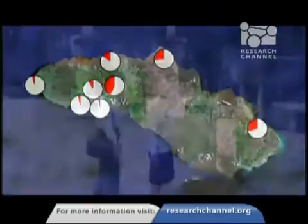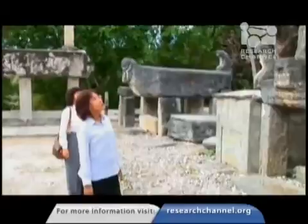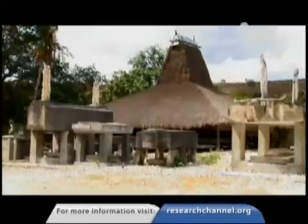Sumbanese villages have a very distinctive style. In the center of each village, there are stone slabs that anthropologists call megaliths, burial places for distinguished ancestors. Surrounding the megaliths are tall thatched houses for the clans. Sumba is located in one of the more remote regions of Indonesia, far to the east.